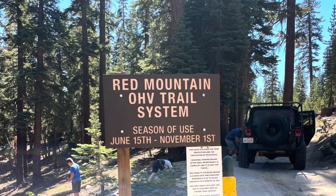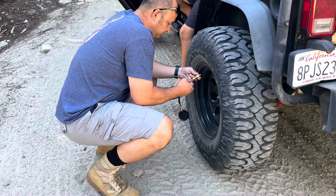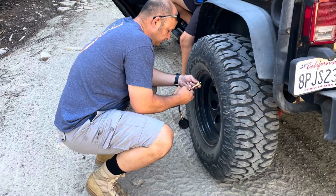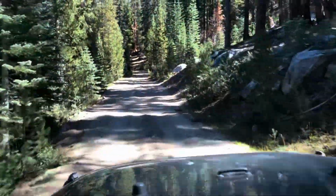It's just a quick video of the Red Lake four-wheel drive trail. If you're ever near Shaver Lake in the Sierra Nevadas, this is a quick little fun trail to take. It's about 2.9 miles long, and about 2 hours you can probably complete the whole thing.